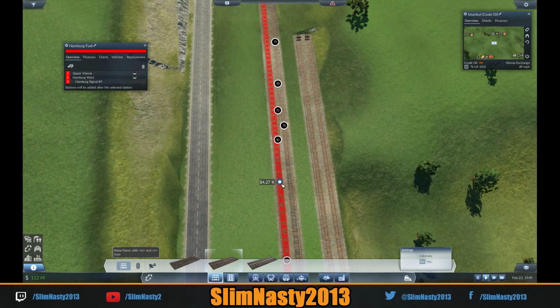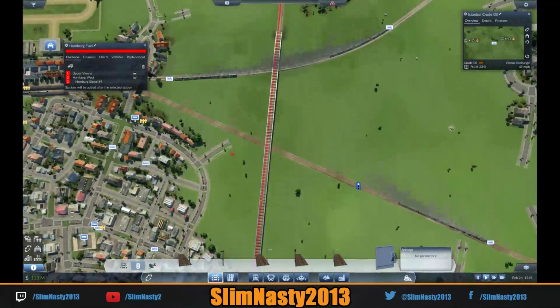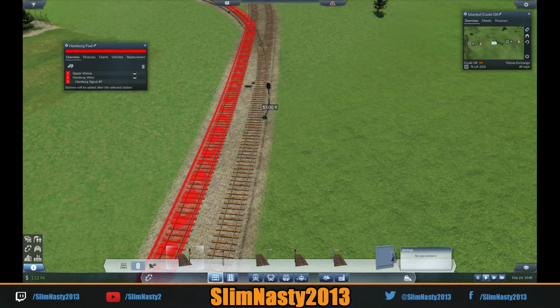How fast can I get that? 50 would be good. Like so. And some signals, effectively. So we can put one in to say, if something's coming that way, you can stop there.